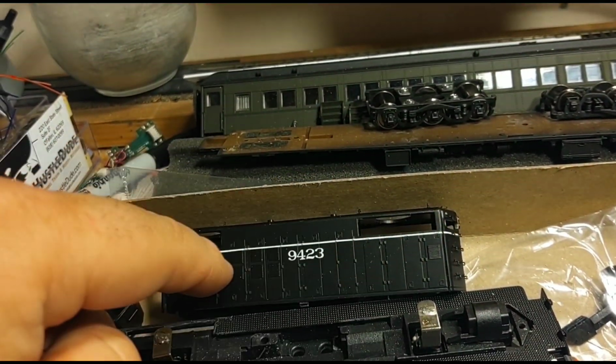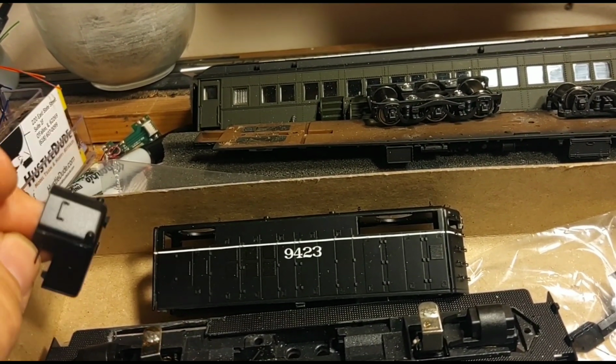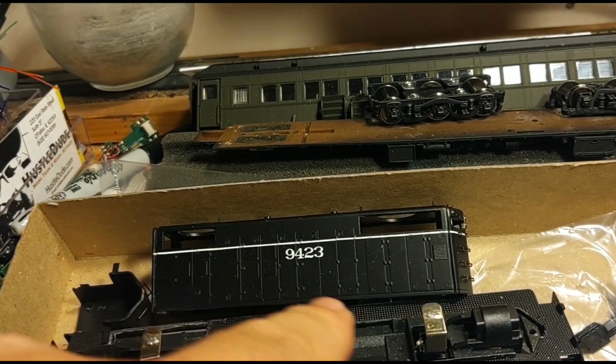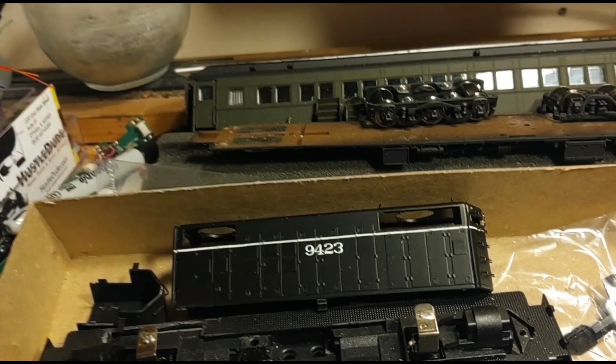These were chopped about halfway down. I'm probably just going to save the ends on them. I'll chop this one down, get some styrene and put it in the middle, and add the doors in. So I won't be using that.